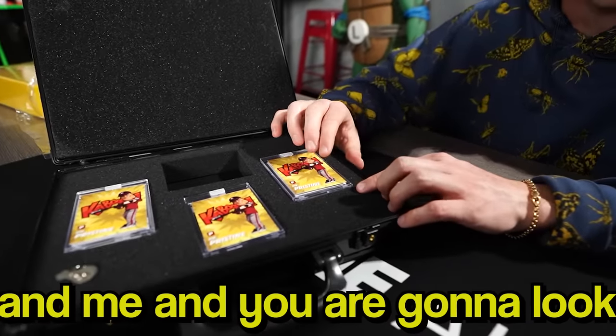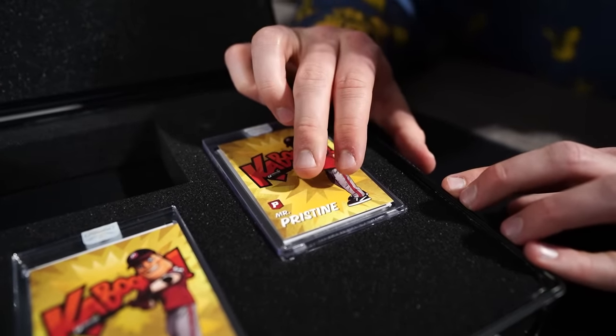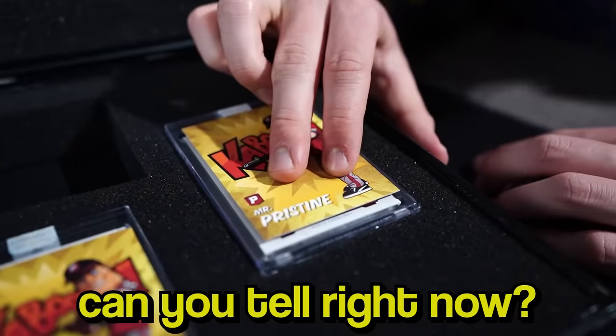The final three. We just had a conference talking about these cards, and we're thinking we did so well. You don't know what these are gonna look like, but I still got high hopes. All right, Chase, you know what I'm gonna do? I'm just gonna move this, and me and you are gonna look, all right? We're gonna slowly put the camera on, see who this first one is, and then pull him out of there. So I'm gonna lightly pull Mr. Pristine away until we figure it out. Can you tell right now?